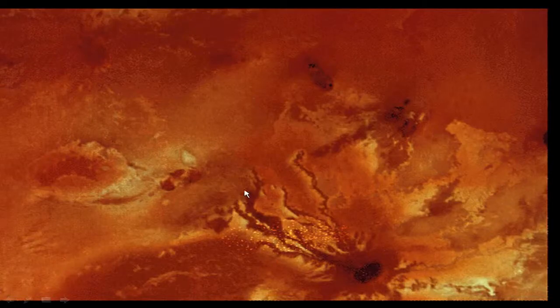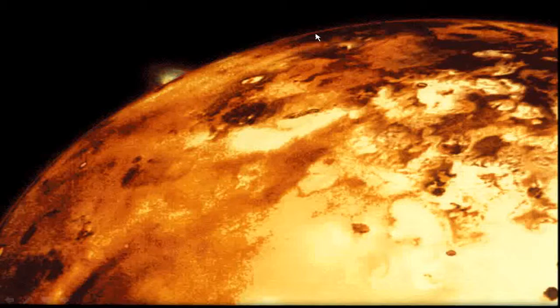Most of these pictures we see are from the Galileo mission that went to Jupiter. Here's a close look at one of the volcanoes on Io erupting. Here's another look, kind of from the profile view. It's easy to see these volcanoes erupting.